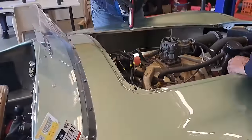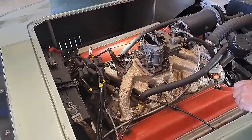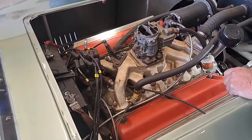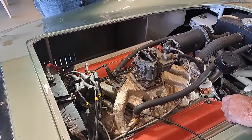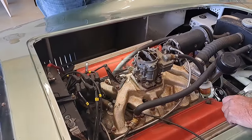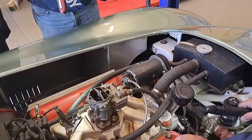Okay. Now this DeSoto, was this the same as the Hemis or not? It is a Hemi. Yes, it is. Oh, so didn't DeSoto and Chrysler go together at one stage, somewhere along the line? I'm not sure of that. I think they were.